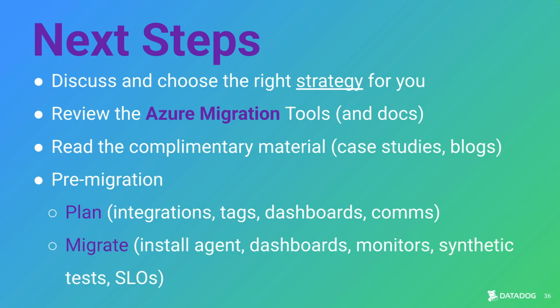And then when you actually start to migrate, the steps are pretty clear, pretty similar, regardless of the cloud, is that you're going to install the Datadog agent. Once you have that, then we're going to actually implement some of those dashboards that we talked about in the planning phase, as well as setting up any kind of monitors that we might need. And then from there, we're going to get proactive and start putting in some synthetic tests to actually help us understand what the system's going to do under certain conditions. And then last, we'll set some SLOs, our service level objectives, and make sure that everything's in place there so that we're moving in the right direction.